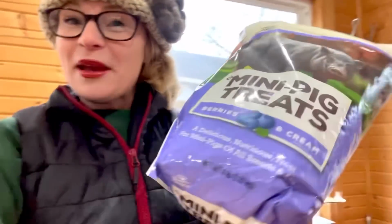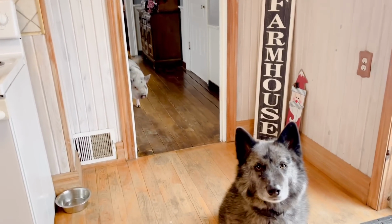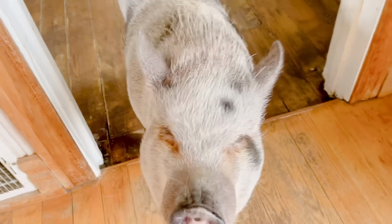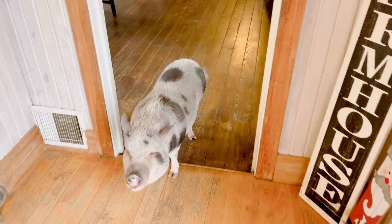Look at these mini pig treats. How cute. The bag smells so good. It's berries and cream. She loves blueberries. I can't wait to show you. Actually, let's give her one right now. Penelope, you want a treat? Yeah? Come here, girl. She's gonna love it. Someone got you treats. Yummy, do you love it? Aw, happy girl. You're such a happy girl. She says, thank you so much.